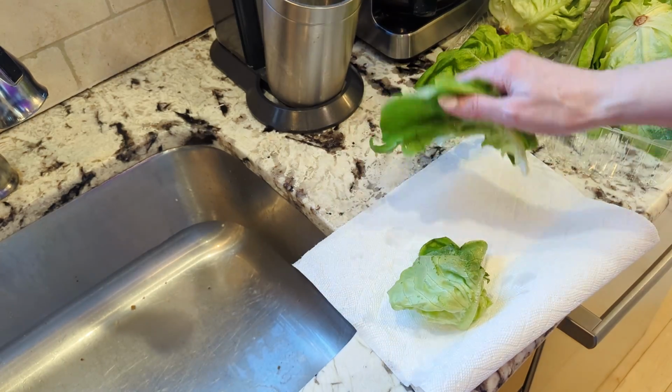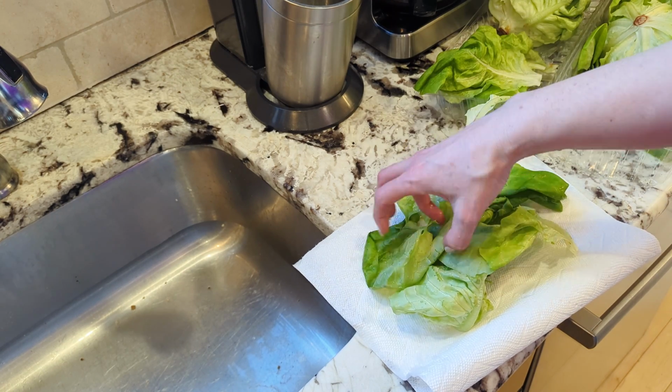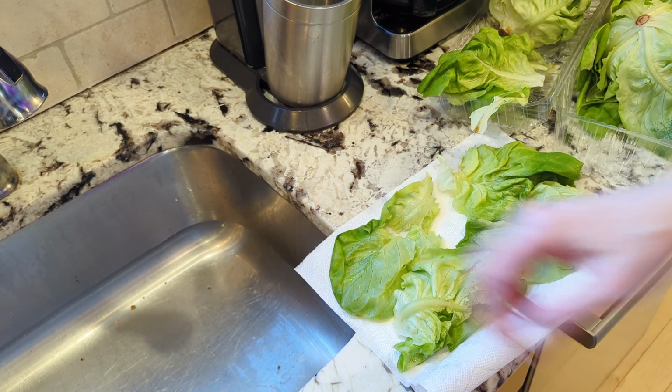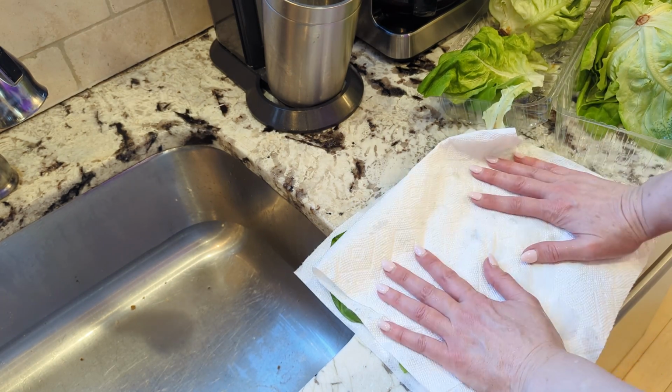Okay, so I'm just drying these off. I'm patting them dry, pat, pat, pat, pat, pat, and those are going to be my wraps. My family wanted low-carb tortilla wraps for theirs.